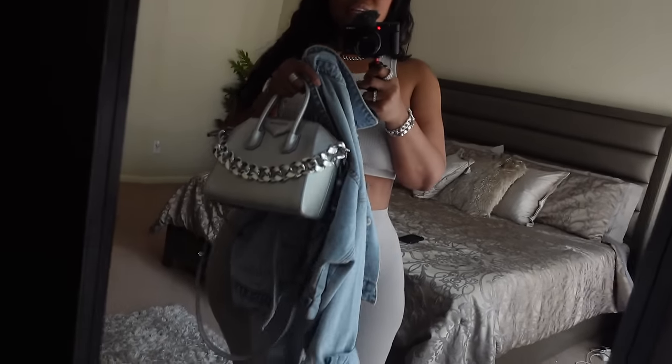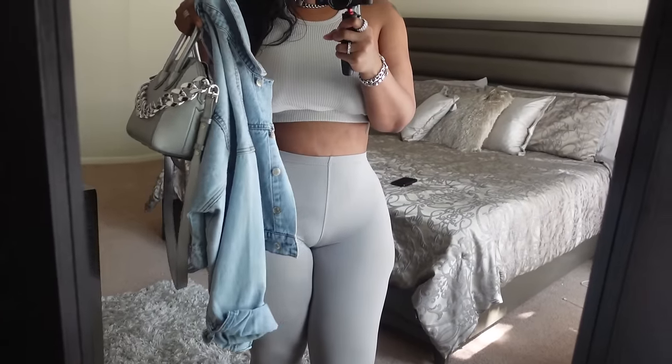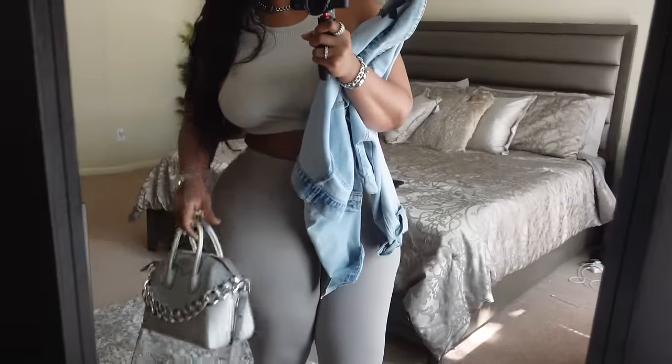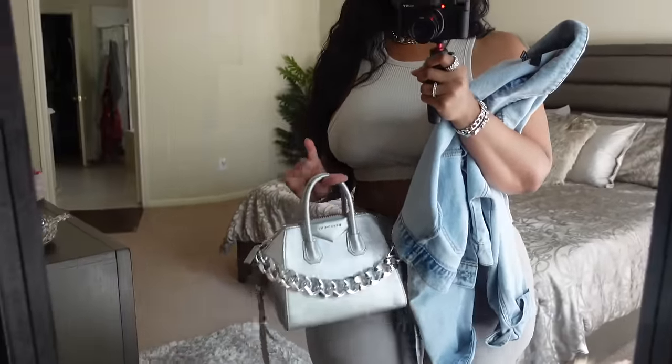Now here's the denim jacket. This is a Forever 21 crop denim jacket. Y'all have seen it before. It's just a light shade. I have about probably 15 denim jackets. This is just one of 15. It's 100 degrees outside, but I want to keep the nipples covered, at least a little.